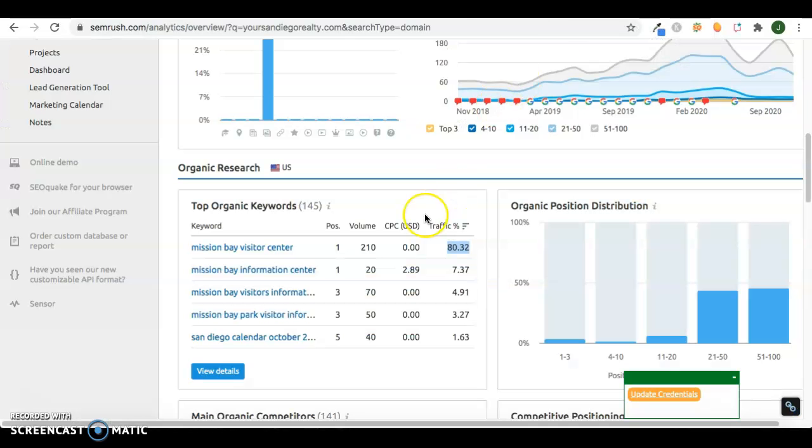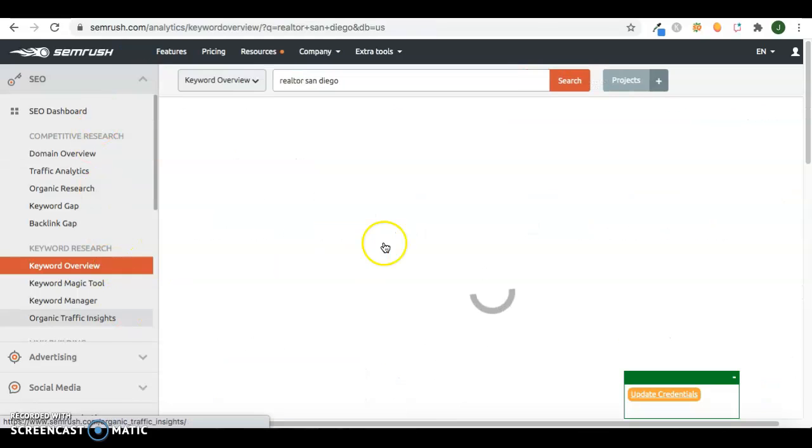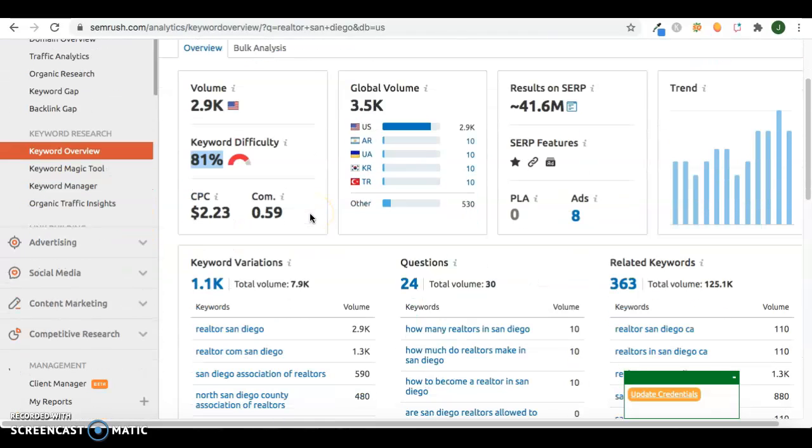So that is fantastic. Let's look up realtor San Diego, and we'll just see. So the good news is that there is a lot of search volume each month for Realtor San Diego. That's about 3,000 people each month looking for a realtor. So you're in the right area since you service San Diego. The only bad thing, not really bad, but it's a difficult keyword. So that means there's a lot of competition for it. So every little thing you do can help out.